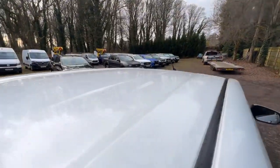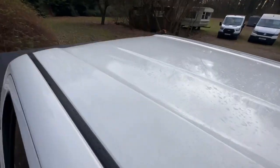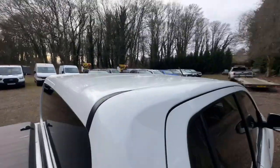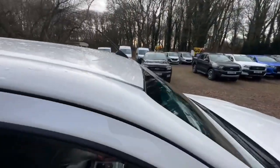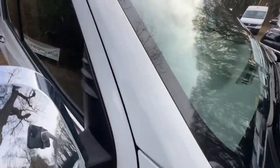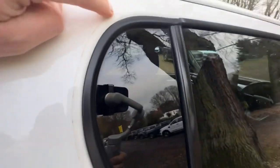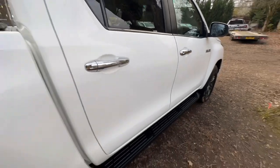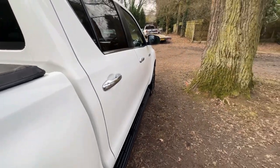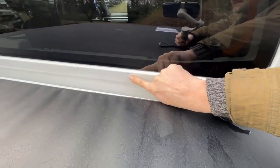Right, so driver's side of the roof. And it's in great condition, there's no damage. Pillars. And again in superb condition, there's no damage at all. Did notice there's PPF protection film on that edge there as well. Always nice to see. It obviously shows that someone who's had it has cared about it. Around the rear of the window, there's a couple of little marks just there, but nothing serious.